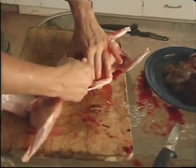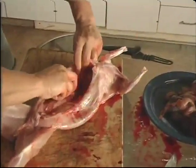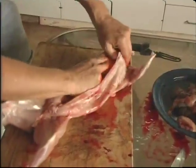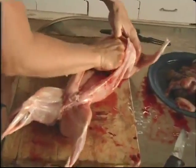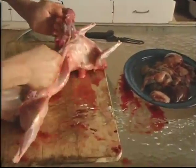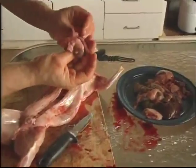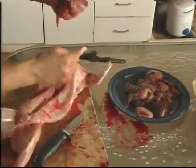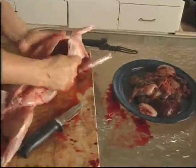Now you want to get the kidneys out. And this fat by the kidneys is highly prized in some cultures. And again, the fat in the kidneys. You can just pull, cut out some of this tougher membrane. But you've got your lungs here, and I must have already pulled the heart out already. Just your lungs. And we are basically done.